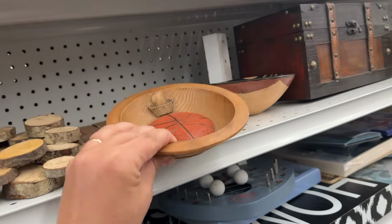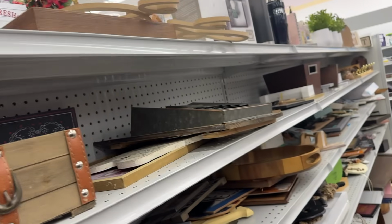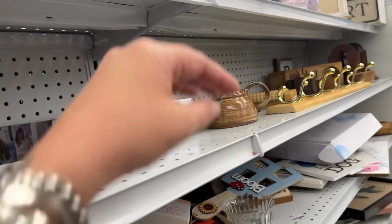Little basketball bowl. Interesting. The things we make. The things people purchase, actually. Hey, I'm sure some people say that about my favorite things too.